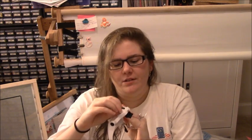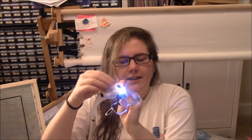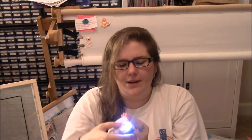And they are kind of top heavy, but they're not too bad. And I really like that you can adjust the lighting. So when you turn the light on, you can adjust where it shines down. And I really like that a lot. So that's my story about that.